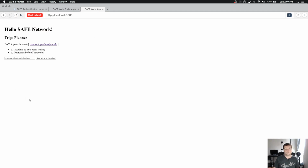But this stuff is working on the decentralized Safe Network, or it should, provided the APIs are the same when we move from the mock network browser over to our production browser. So that's actually how easy it is to create a distributed application on the Safe Network. It's just utilizing JavaScript. In this case, beautifully, we were able to use Vue.